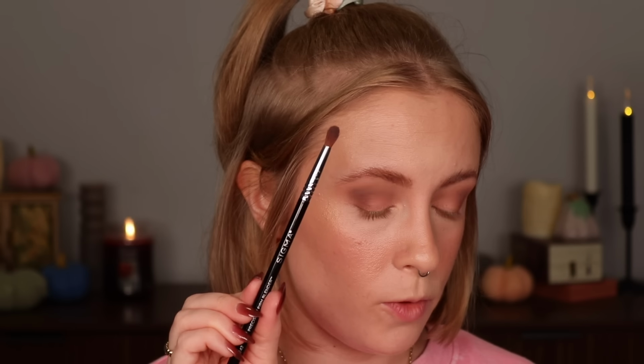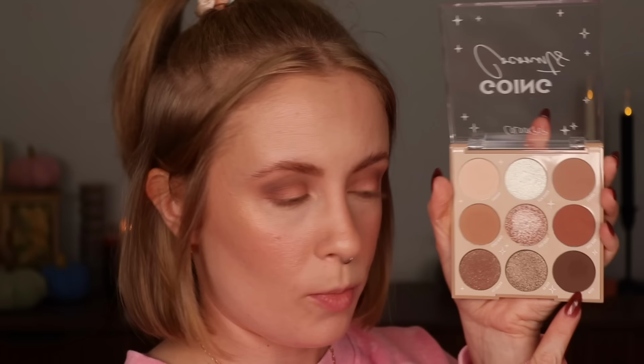Back to my big crease brush, the A503. Diffusing all of that a little bit more. And I'm going back to the Sigma E42 and I'm dipping into this dark brown Nutty. And I'm taking this in my outer corner. This is my darkest shade, so I'm just applying this where I want the most definition. Focusing it mainly right above the upper lashes in this outer third of my lid, but also bringing it up.